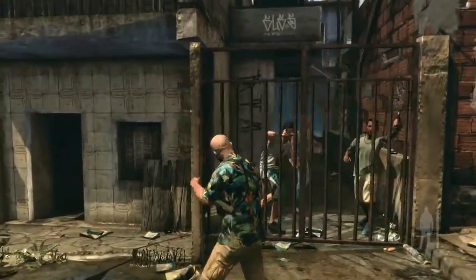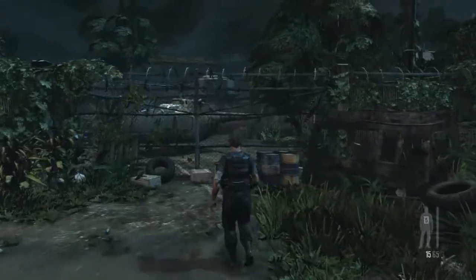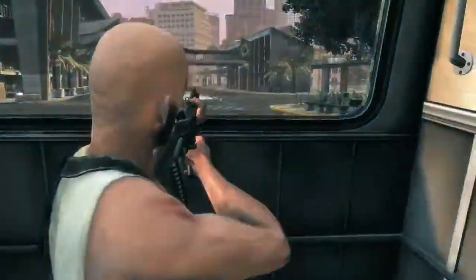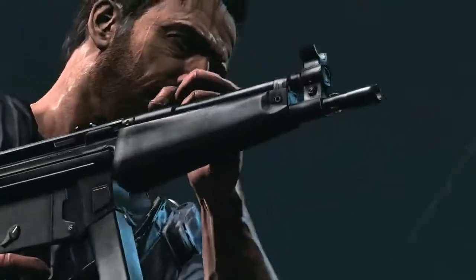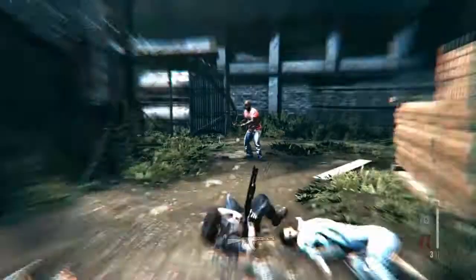During quieter moments, Max can explore the environment to learn more about his predicament. The same level of detail extends to the weapon animations, where all of Max's reload and swap animations are contextual and based on the specific weapon type.